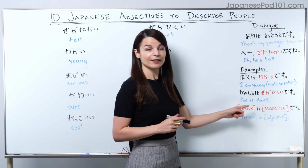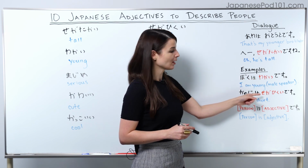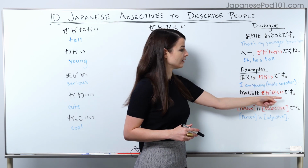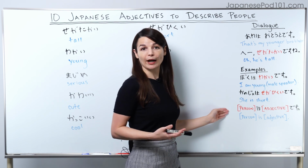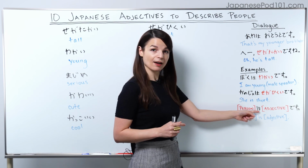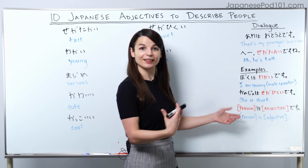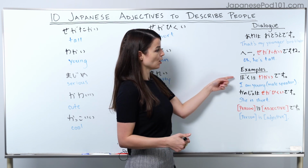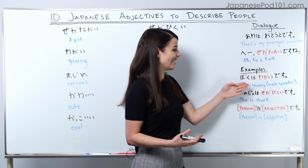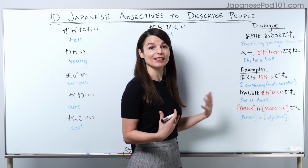So in these sentences, the adjectives are in red. 若い and 背が低い. So you'll notice in both of these example sentences, we follow the adjective with des. So this is our basic pattern for this grammar. The basic pattern that you can use is person wa adjective des. This means person is adjective. As we see here, 僕は若いです. I am young. And 彼女は背が低いです. She is short.